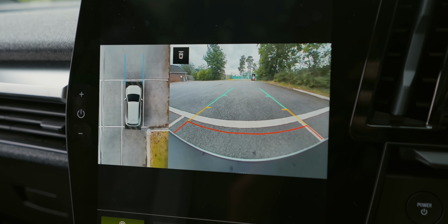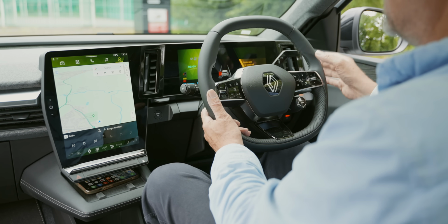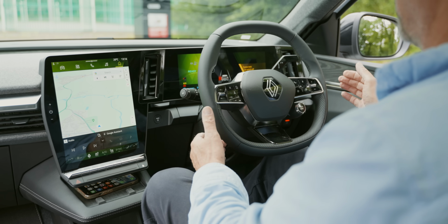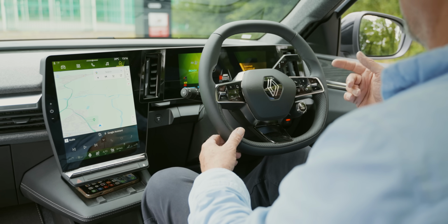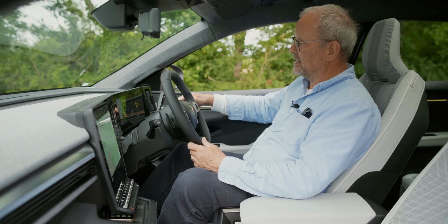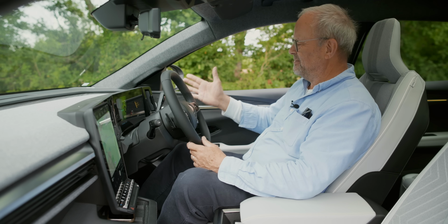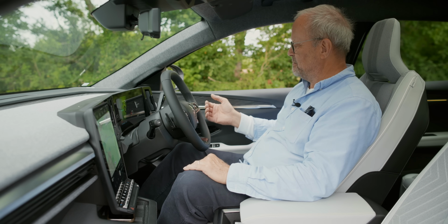They really are excellent. All the other controls are really on the steering wheel, so I found that very, very easy to use. Regen braking paddles on the back of the steering wheel there, very good. I have used the wipers now about 40 times when I'm trying to put it into gear. So that's wipers, and that's putting it in drive. So you get used to it, but I have made that mistake.